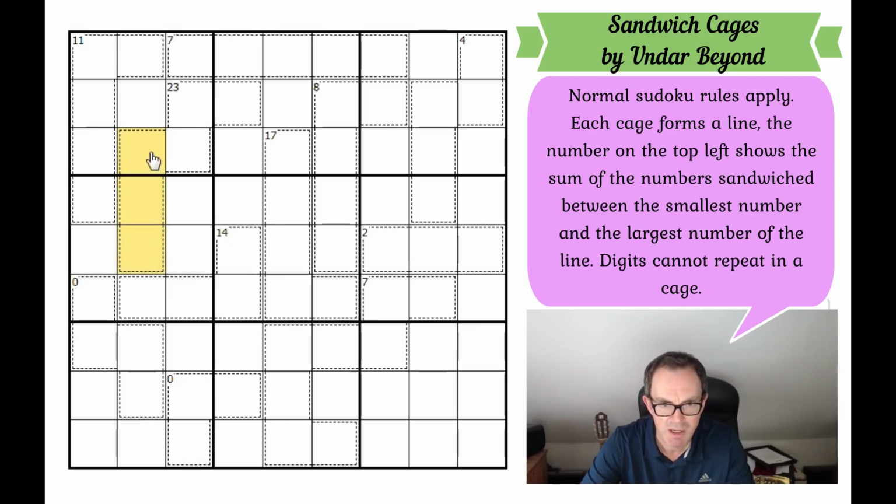So let's think about how it might work. We've got a 23 cage there, so let's imagine there was a 9 there and a 1 there. So these would obviously be the biggest and smallest numbers in the cage. Then these 4 digits would have to add up to 23. Now somehow we're going to have to solve this.